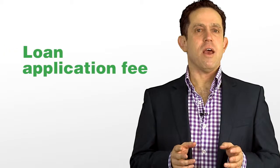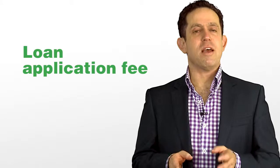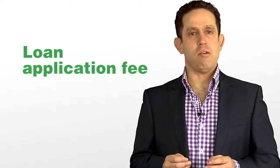The last cost is a loan application fee, a fee charged by the lender for setting up the loan, and in many cases there won't be any, but you should be aware of it. So these are the costs associated with setting up the loan. But what other costs should you bear in mind?